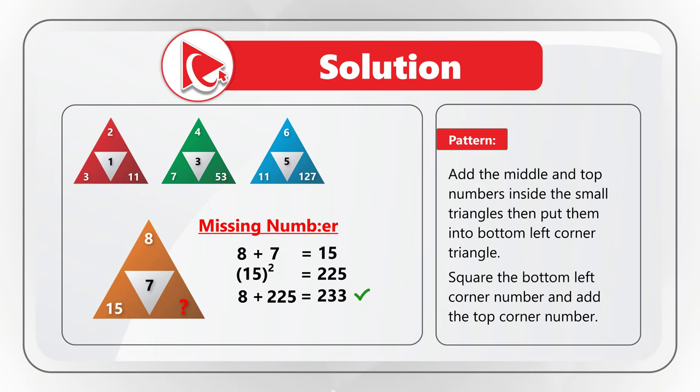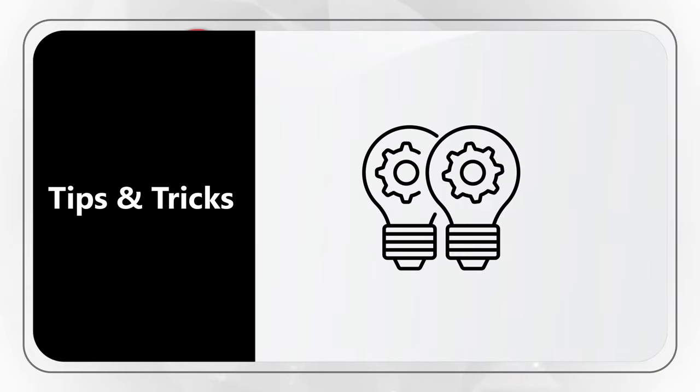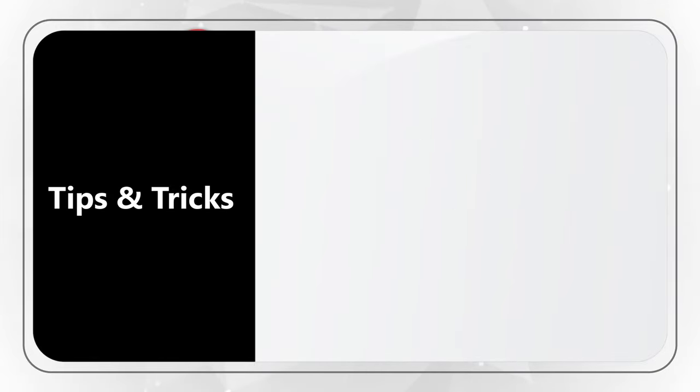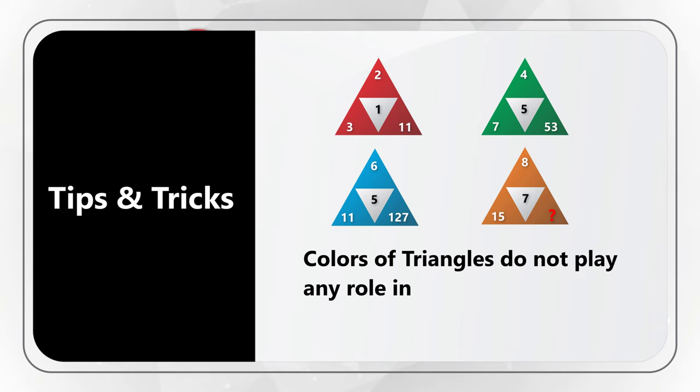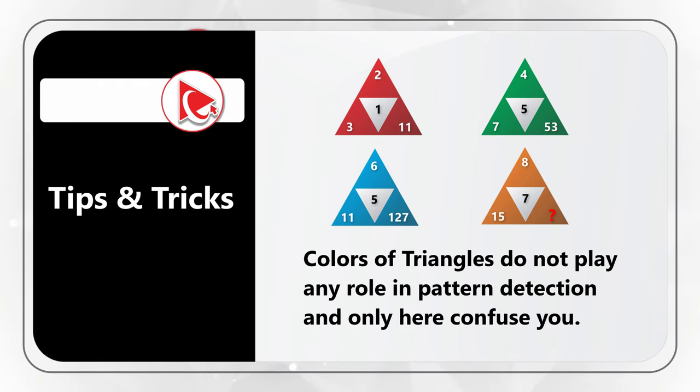Now let me share with you some tips and tricks on how to better solve these types of challenges. You see that the triangles are of a different color, and colors here are only to confuse you. There is no other reason the colors should be there, so you can completely ignore them.